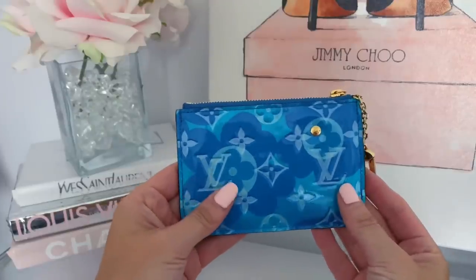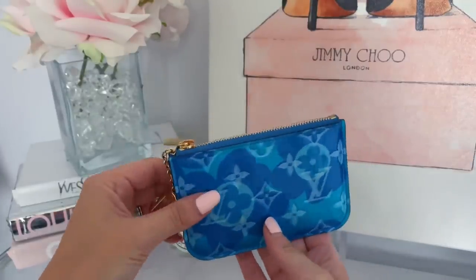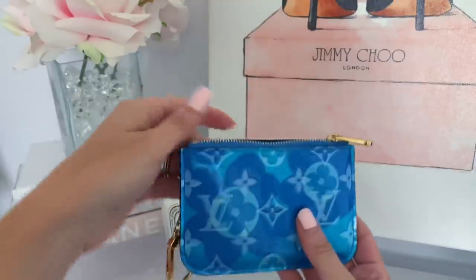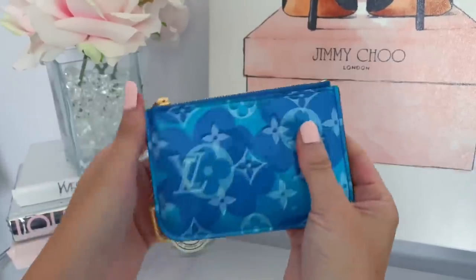And I actually still have the number for this. It is M90591, in case you guys are looking for it. But I use this the exact same way that I use my other multicolor one back there. I would just put my cards in there, the ones I use the most, a little bit of cash, my ID, and then I will attach my keys here. But again, if you don't like to have your keys just hanging, you can attach it and then put it in. But great, great piece, so pretty.